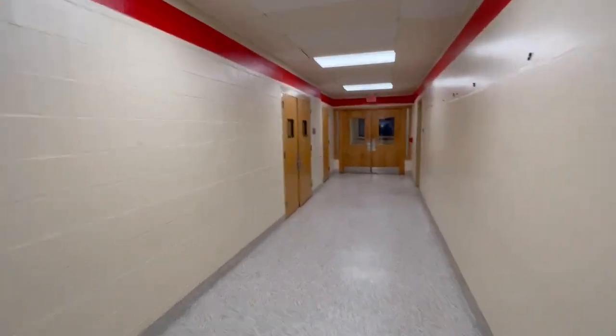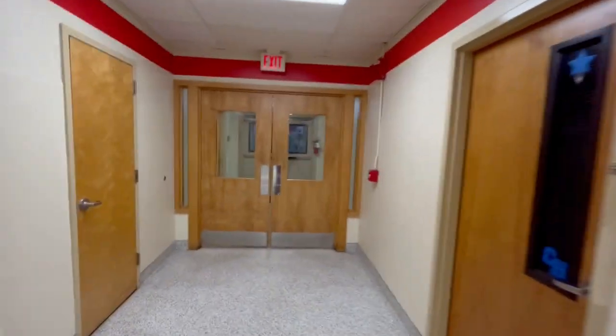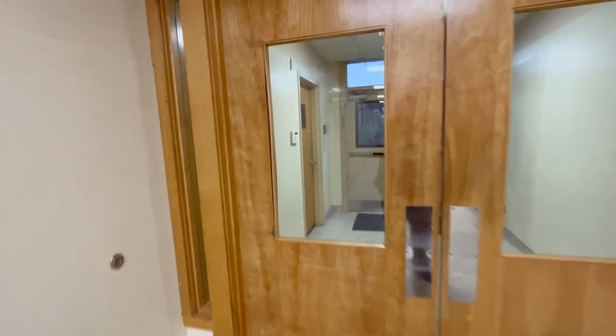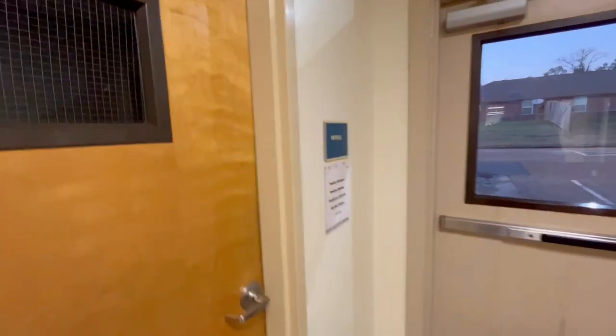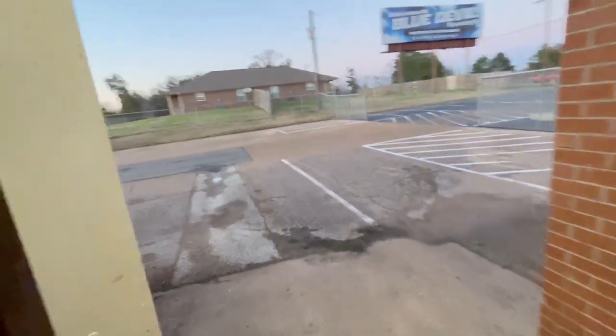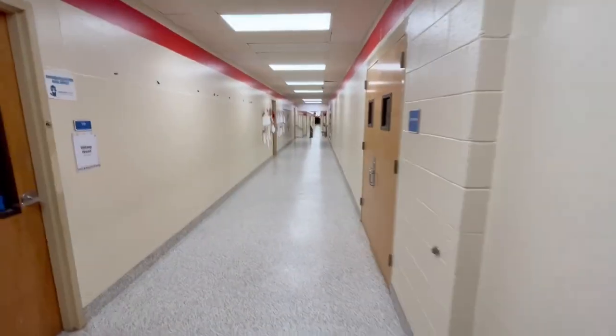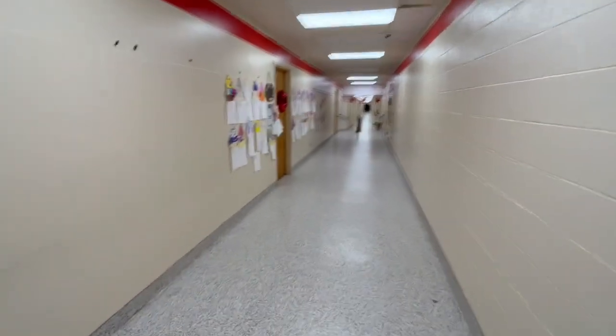We did get news about a week ago that Cushing will be withdrawing from the special ed co-op, which is going to leave the question for other school districts in the co-op, you know, what to do, continue with the co-op or house these facilities themselves. This building could come in very much handy for housing those special ed classrooms.